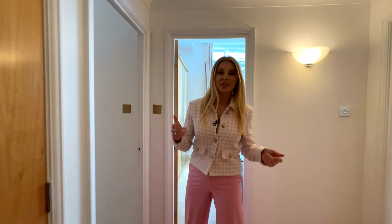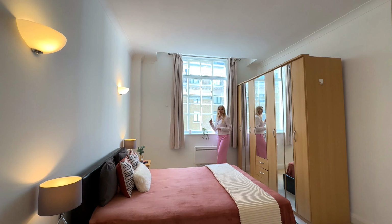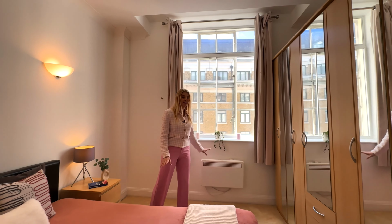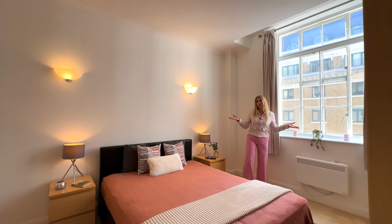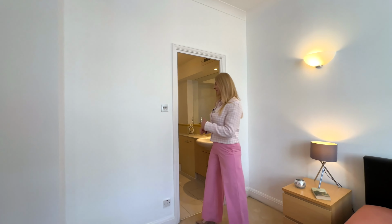Let me start in the principal bedroom. This principal bedroom has a very good size and is really spacious. You have large windows here with secondary glazing as well, and wardrobes, large king-size bed. I can imagine to have an extra table here, maybe as a makeup dressing area or probably like a study. The principal bedroom has ensuite bathroom with the bathtub, and let me show you around.